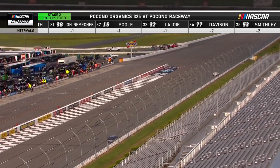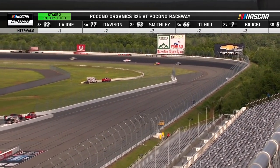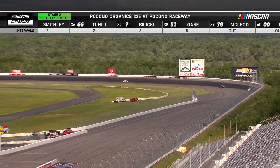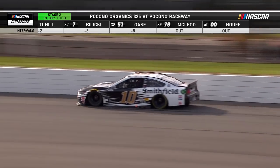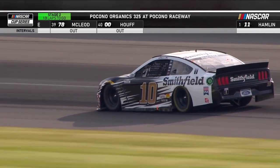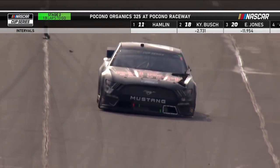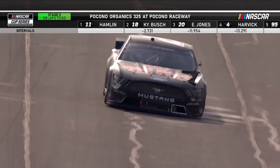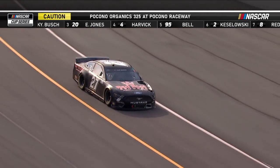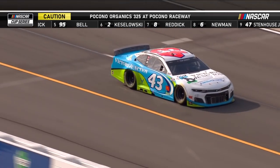Right. Now, to cap the story of Almirola and Truex, Truex was 10 seconds back of Almirola when Erik pitted. That distance is now 15 seconds. So Almirola picked up 5 seconds. Oh, we got a shattered tire here coming apart. And that is the 27, J.J. Yeley. And caution is out.